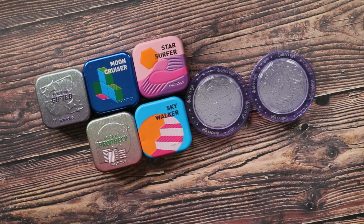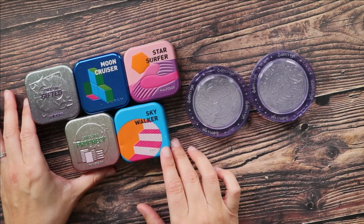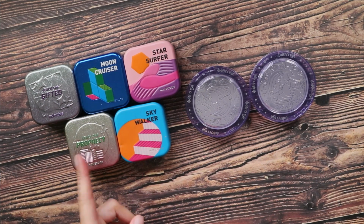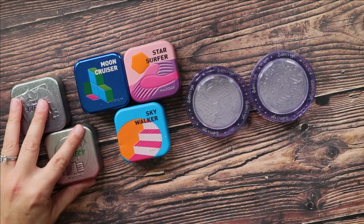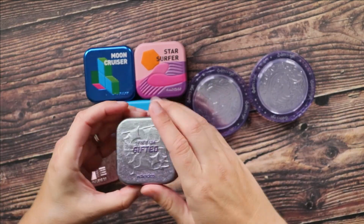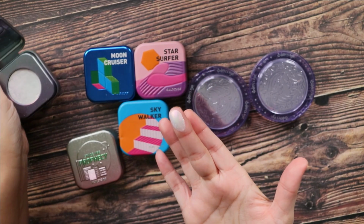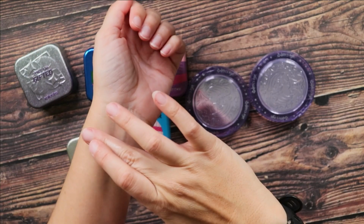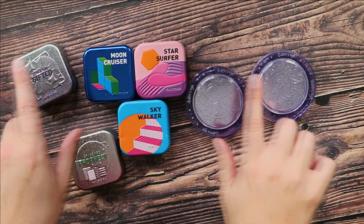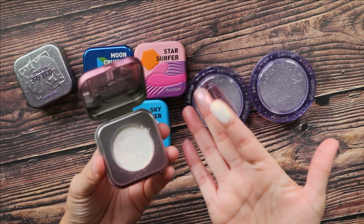So let's swatch these. So Kaleidos, we've got their Space Age highlighters. You can see the names of them as we go. Gifted, Moon Cruiser, Star Surfer, Skywalker, and Prophecy. These two are the more multichrome, and then these ones have just a colorful aspect to them. So let's start off with Gifted. They are incredibly pretty. They really are. I just don't get a ton of use from them, so I wouldn't be surprised if I don't find at least one of these that I can pass on. This one here is Prophecy.